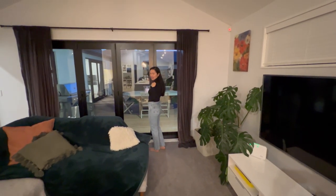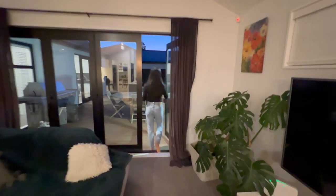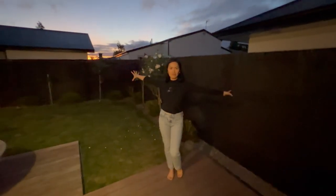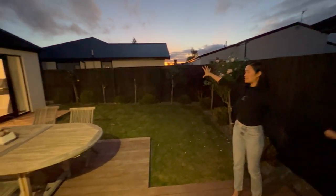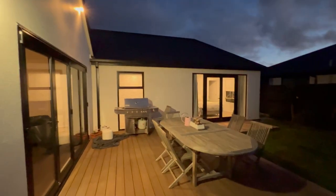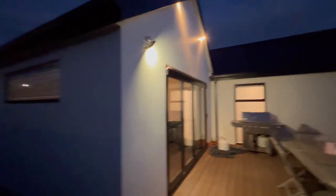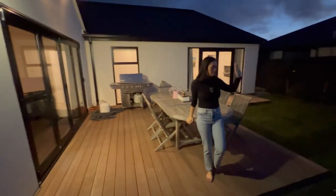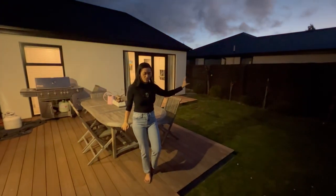And then the backyard. It's quite dark out here, but I'll quickly show you what it looks like. This is the backyard. I'll just close this door because the cats might want to sneak out. I've got my flowers here. I don't know if you can see them, but there are tall roses. Disclaimer, I am not a gardener, so this is a very basic garden situation. This is what I did to this small area.